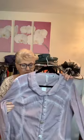Now, that will fit me. I'm a 16. It might fit an 18, it might. It's got lovely sleeves, beautiful with that little button there. I mean, there is so much detail on this top, unbelievable.